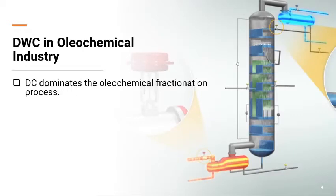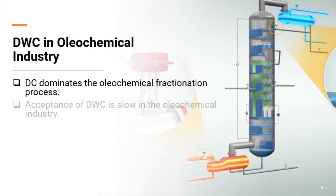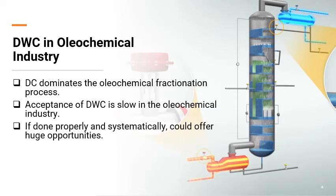Distillation columns dominate the oleochemical fractionation process. Our survey from 12 oleochemical plants shows that fractionation processes were done using conventional distillation columns. Unlike the oil and gas industry, acceptance of DWC is particularly slow in the oleochemical industry. This is due to lack of a systematic design approach, operational experience and knowledge. But if done properly and systematically, DWC could offer huge opportunities.